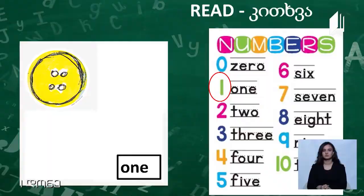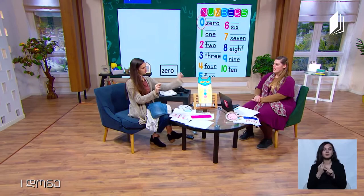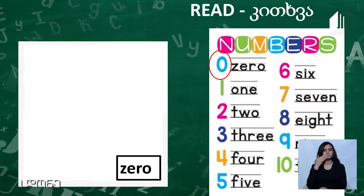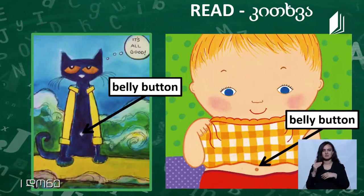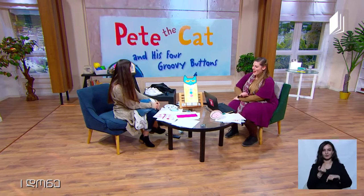Take one away. How many buttons does Pete have? One button. Very good. Take one away. How many buttons does Pete have? Zero buttons. He has no buttons. There's another button that's a body part. Where is Pete's belly button? On his body. It's under his shirt. Yes. Are you ready to read?